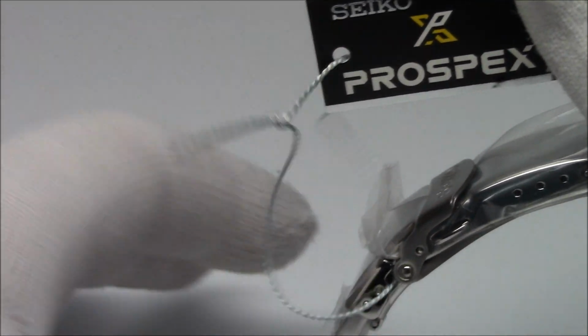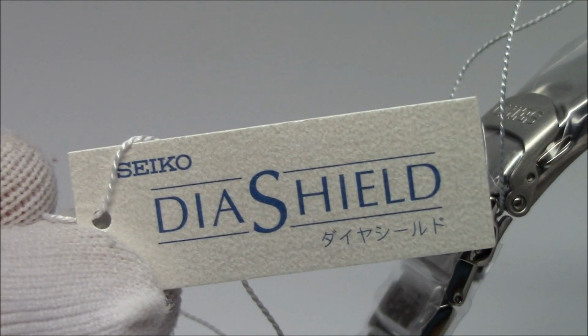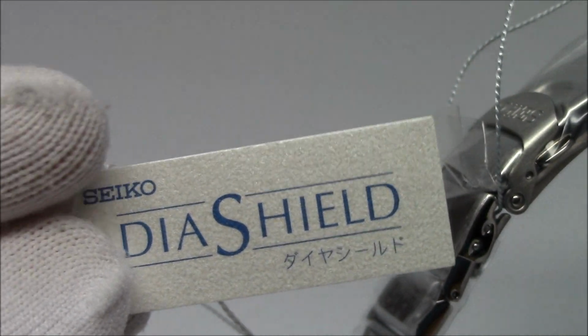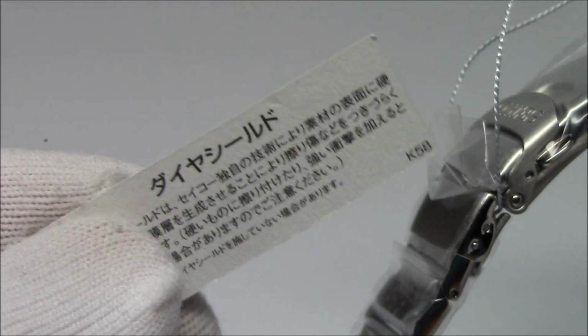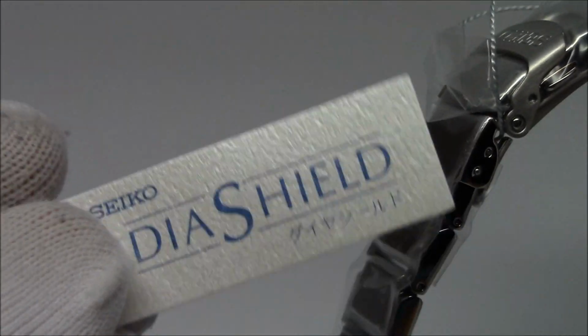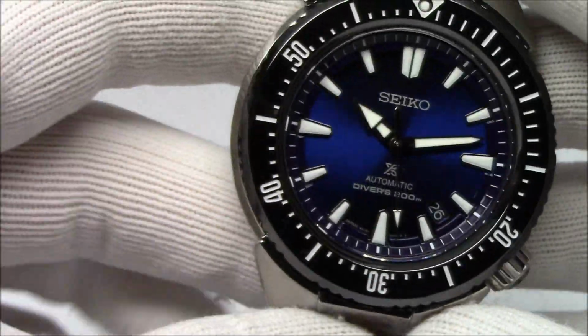And then the other tag that's hanging around here, the Diashield tag. So this is a coating that Seiko puts on their watches, makes them a little more scratch resistant, a little more scratch proof. The Shogun has Diashield. The SBDC029, that's the titanium, more or less the titanium Sumo. So let's get into the watch here.